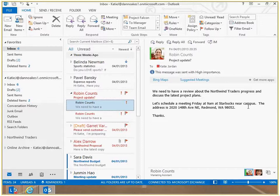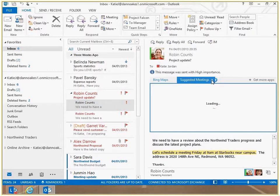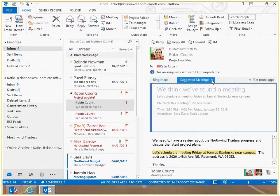Across the Office applications installed locally and the web apps available, we have these new Office apps. So these provide action items. So here, without having to read the email, which could be quite lengthy and contain multiple threads, I can see that there's two items that Office is presenting me with here. One is the suggested meetings app. This is going to scan the email, which it did before I opened it, and suggest the best meeting time for me and Robin to meet. With one click, I can schedule the meeting and send Robin an invite.